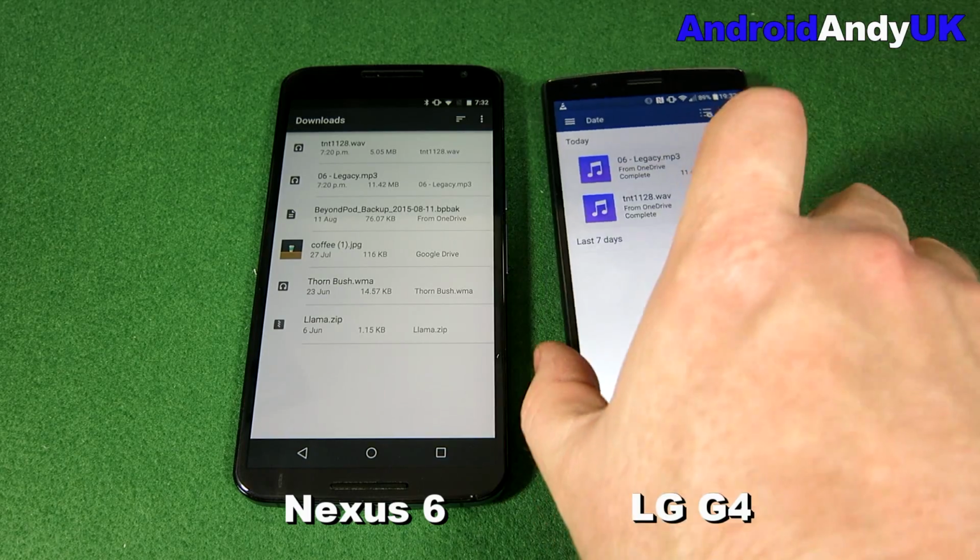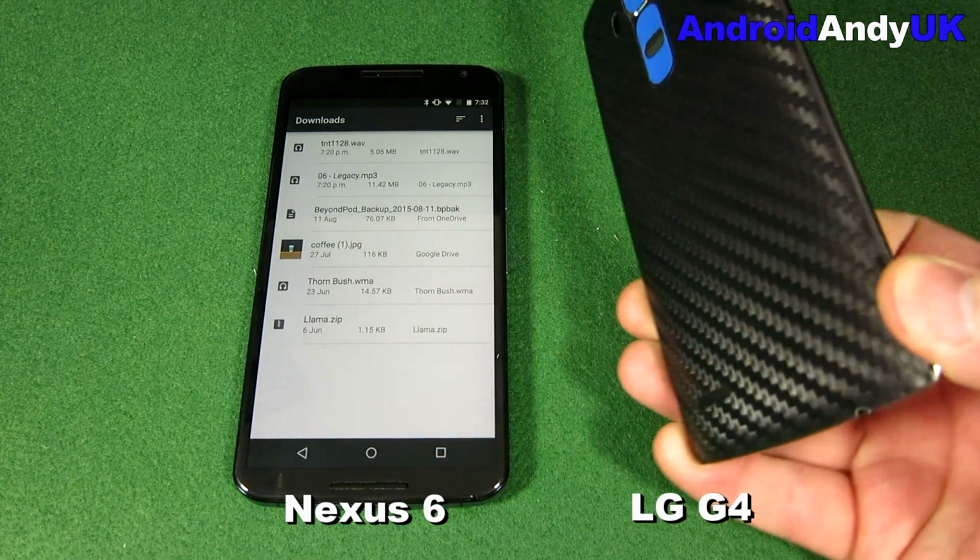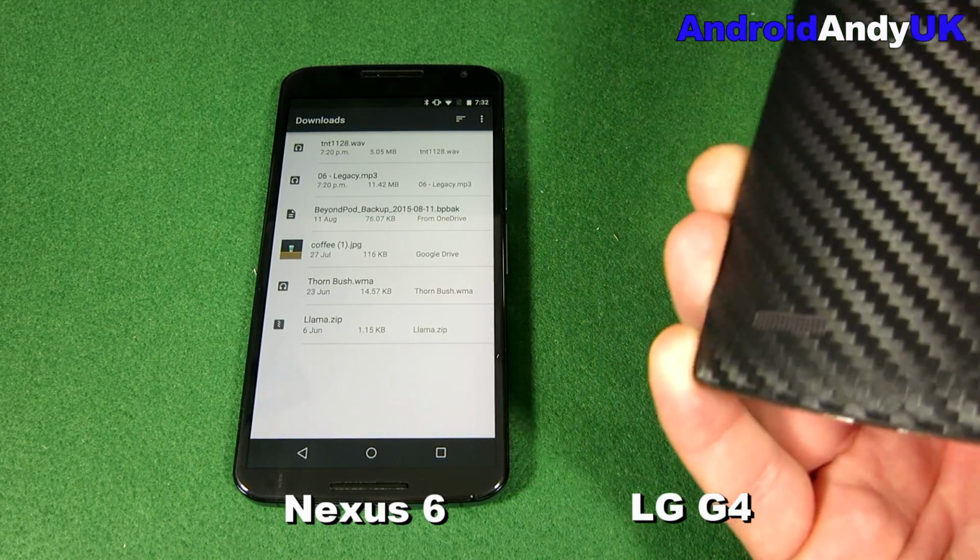Now the Nexus 6 with its twin stereo speakers, you think should have the advantage here. The LG G4 speaker is around the back.